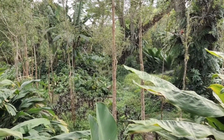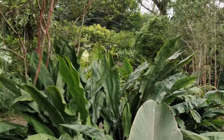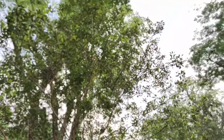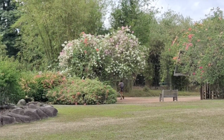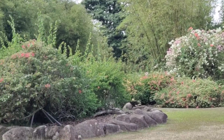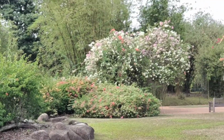Water yung plants. Wow. Automatic ba siya? Very beautiful. Okay, may mga small bamboos din.